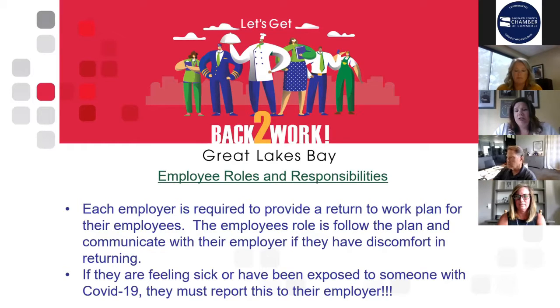And if you have questions or you're uncomfortable about something, express that to your employer. Don't just not show. Let them know where your discomfort is. And I'm sure, in some cases, concessions can be made and maybe some changes can be made. And the final thing that is the employee's responsibility is if you are sick or showing symptoms, do not go into work. We can't stress that enough.